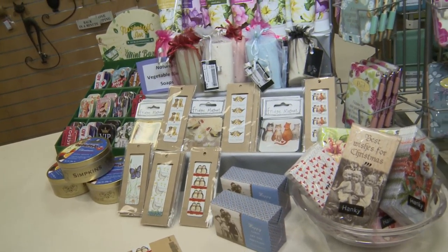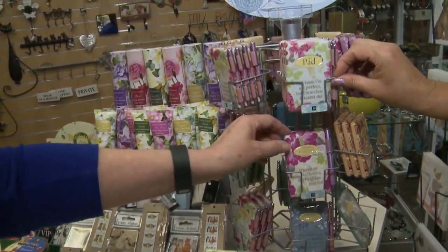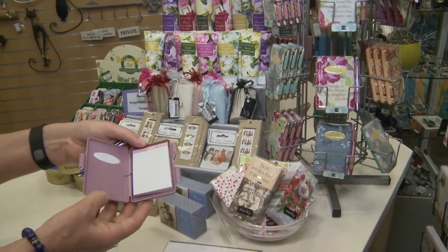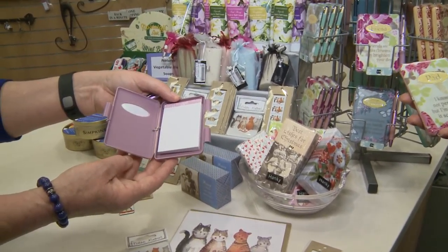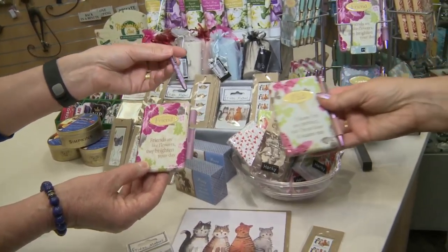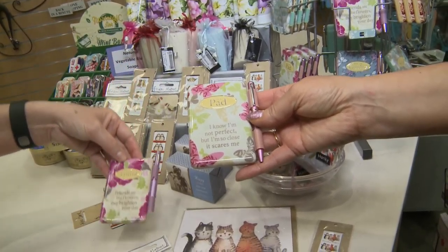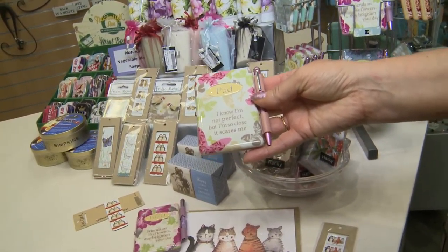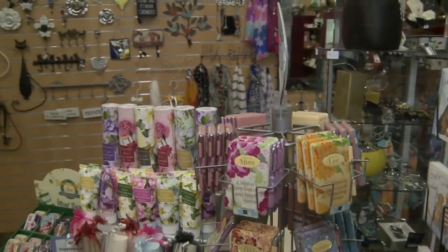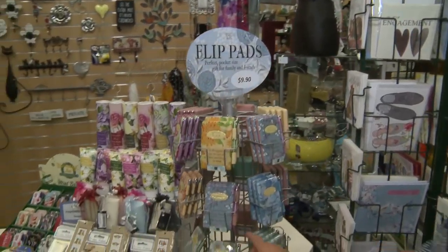And we've got tissues, little notebooks. These little things in the stand here are little notebooks with a little pen that you just flip out. The notebook opens up and there's something great for the handbag. They've got sayings for grandma, for special friends, for mums, and a couple of comical ones as well. I quite like this one: I know I'm not perfect, but I'm so close it scares me. They have two for sisters. Special people scatter seeds of kindness wherever they go. Some really lovely little ones.